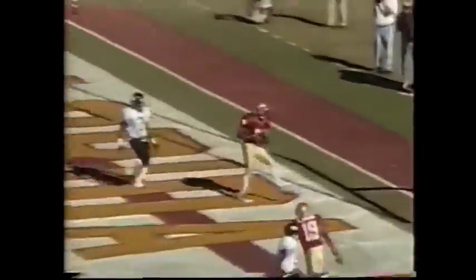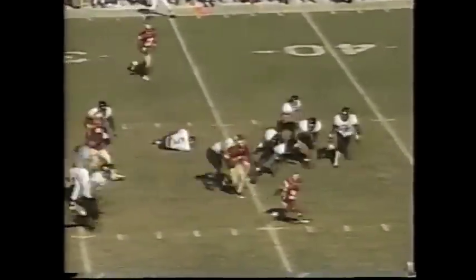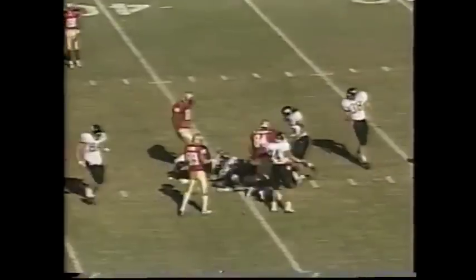Busby to the end zone. Peter Warrick, touchdown. Spent 5 years in the Blue Jays organization and then said, I think I'll go back to school. Kendra with the completion to Warrick. Warrick breaks a tackle and takes it out to the 40 for a first down.